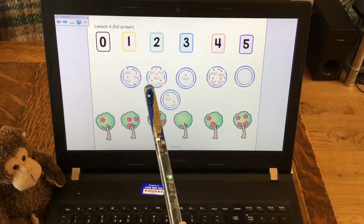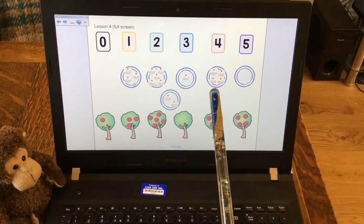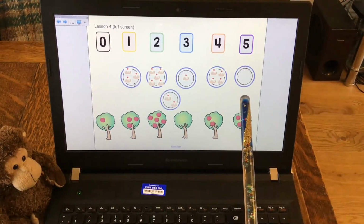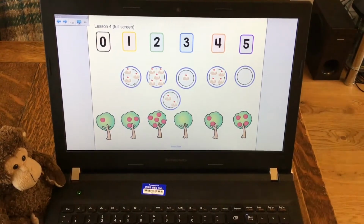I've got 1, 2, 3, 4, 5. 1. 1, 2, 3, 4. Oh, here's a plate here. There are no buns on that plate. There are 0 buns on the plate. So let's move that one across. Let's put it under the numeral 0.